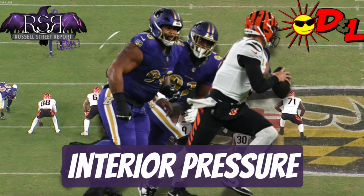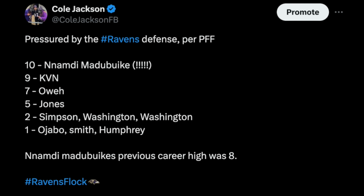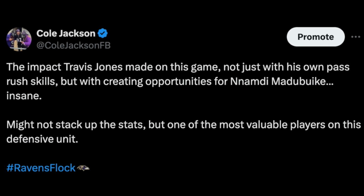We are going to be taking a look at the return of a healthy Travis Jones and how this played a pivotal role in being a catalyst for Nnamdi Madubuike's dominating game. You can see right here the pressure numbers per Pro Football Focus. Nnamdi Madubuike, 10 pressures. That's a career high. His previous career high was 8. Kyle Van Noy, 9. Odafe Owe, 7. Travis Jones himself, 5. And what I really want to focus on in this video is the impact Travis Jones made on this game.